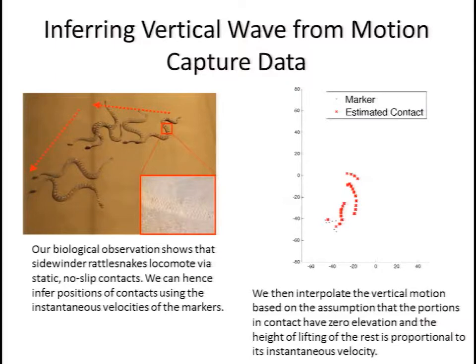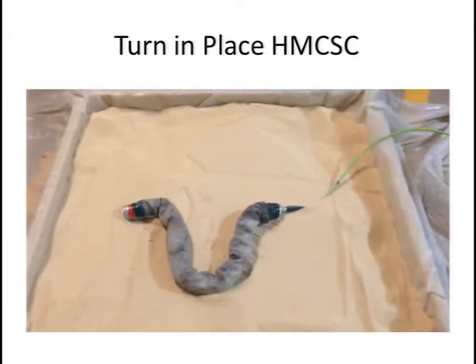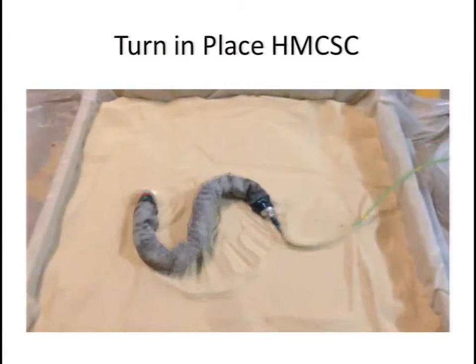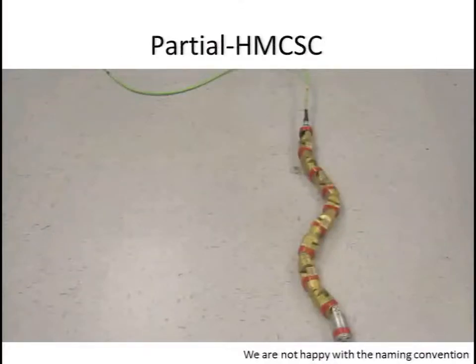And in doing that, we were able to run through the same factorization algorithm again to come up with really cool turning gaits that work in, say, sand. But this is the thing that we're really happy about.